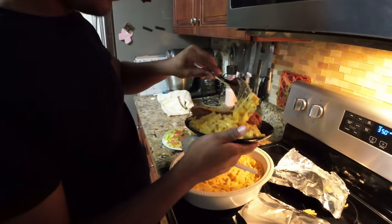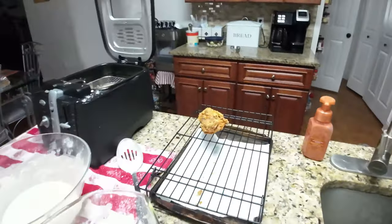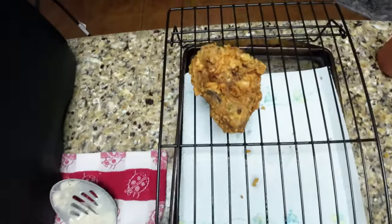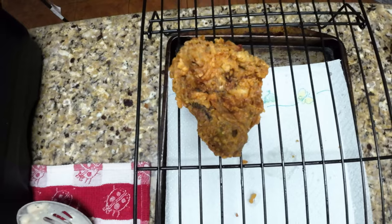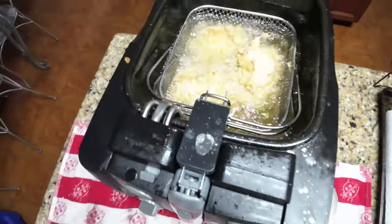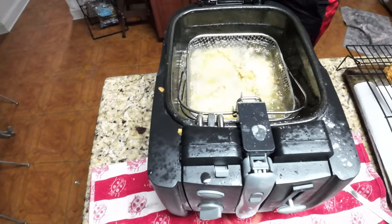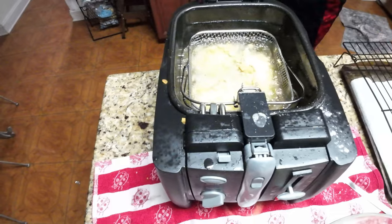Cheesy mac and cheese. All right. That crispy, crispy chicken. Are you eating chicken too? Yeah. Got onion in this apple. Okay.